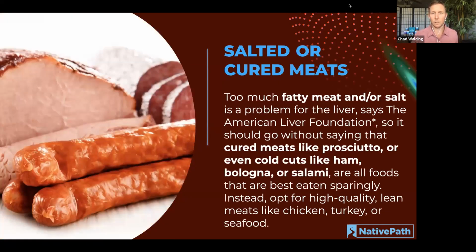Second one here is salted or cured meats, right? Too much fatty meat and or salt is a problem for the liver, says the American Liver Foundation. So it should go without saying that cured meats like prosciutto or even cold cuts like ham, bologna, salami are all foods that are best eaten sparingly. Instead, what you want to do is opt for high quality lean meats like chicken, turkey, or seafood.